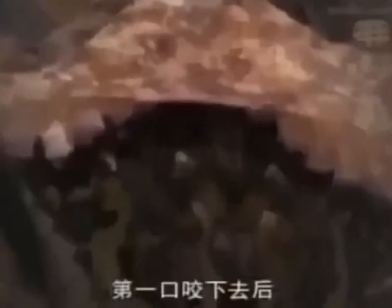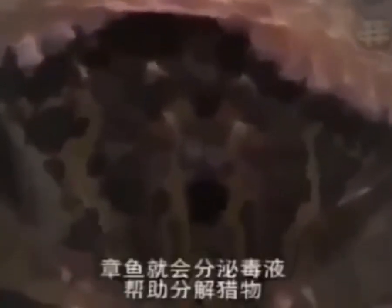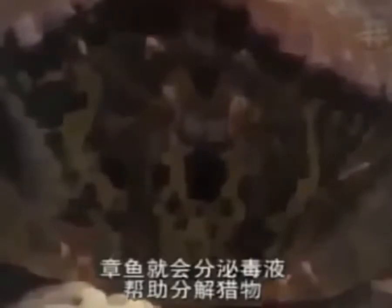As soon as the first bite is delivered, toxins are secreted that help disable the victim, breaking down the tissue before it has even been swallowed. When they do venture away from the reef, it's often to go in search of prey.